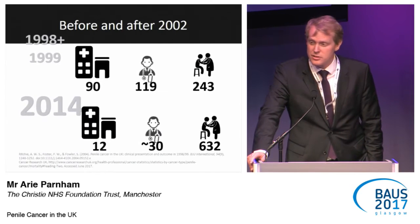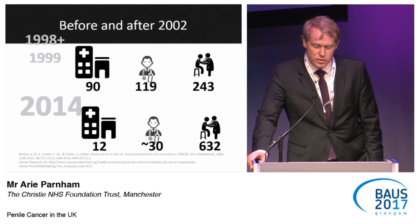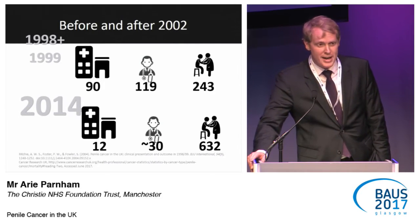Fast forward to 2014, and this is what we have now. We've got 12 centres in the UK, around 30 clinicians, and we've got 632 penile cancers. This was in 2014 based on the ONS data.